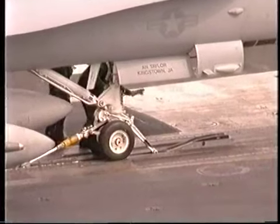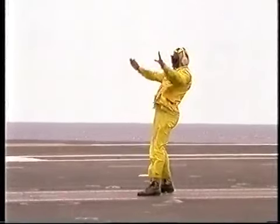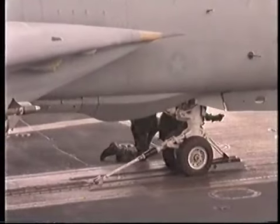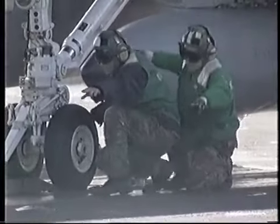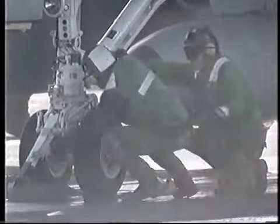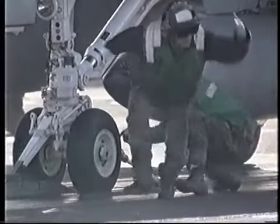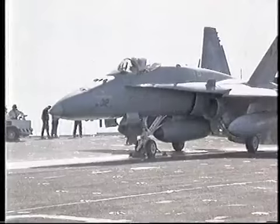In this high-tech environment, it's amazing to find that to get the planes off the deck, they're still using hand signals. And the steam catapult, a British invention from just after the Second World War. In 2 seconds, a 35-ton plane will be doing 150 miles an hour. Just enough to fly.